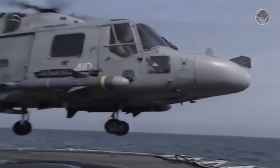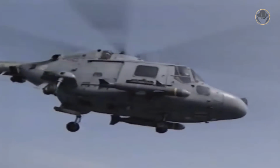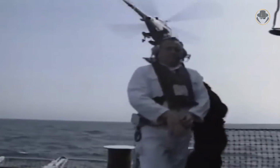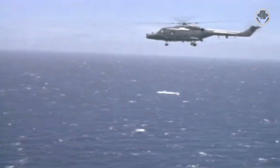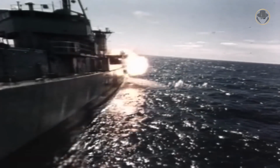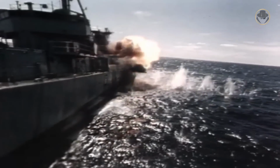The Lynx helicopters of the Type 42 class were much luckier than their motherships. During the 1991 Gulf War, on January 24, Lynx of HMS Cardiff spotted Iraqi minesweepers and landing craft moving to support the Iraqi land operations of the Battle of Kafji. The helicopters sank one vessel.